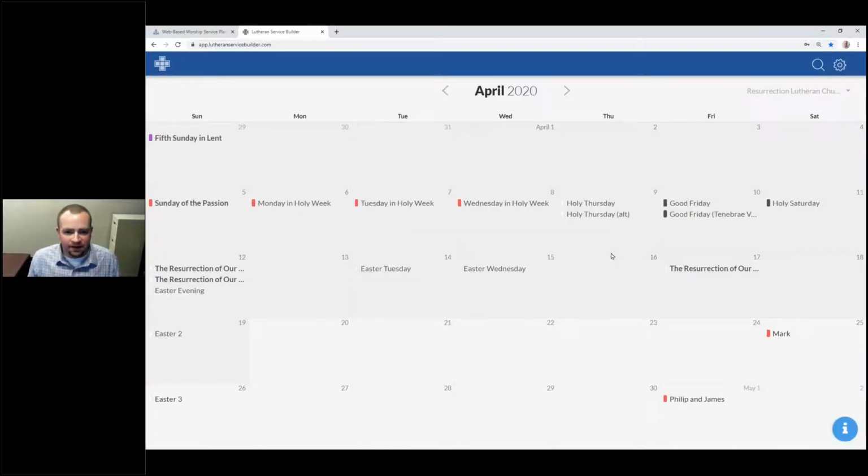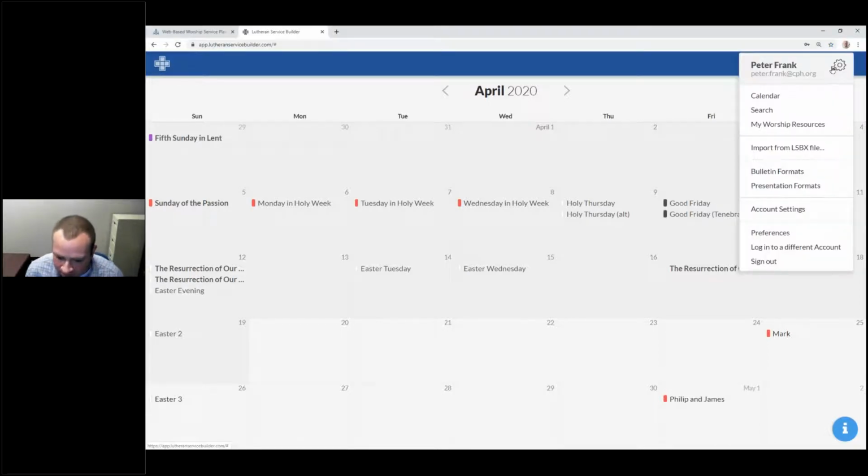So we're going to go ahead and log into Resurrection Lutheran Church. And we get right into the calendar. Now, I've got a whole section planned on the calendar. So before I go too far into that, I'm going to go up into the settings area. And the settings area is up in this top right. It's this little cog button. Hopefully you can see it up here. When I click on the drop down, that should come across for you.